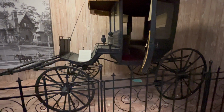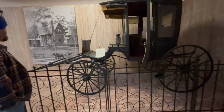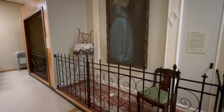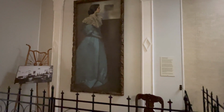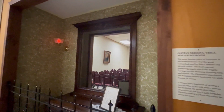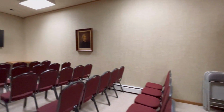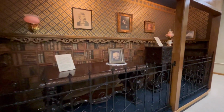So this was actually his carriage. That's cool. That was probably pretty fancy for the day, right? Yes. That's his daughter, right? Clara. Yep. She's the one that donated a lot of this stuff. I guess normally they have a video playing here. It's a nice museum.